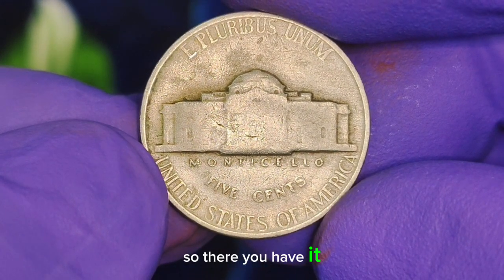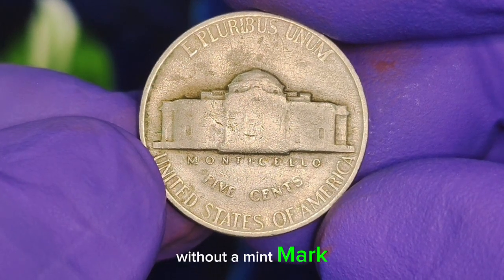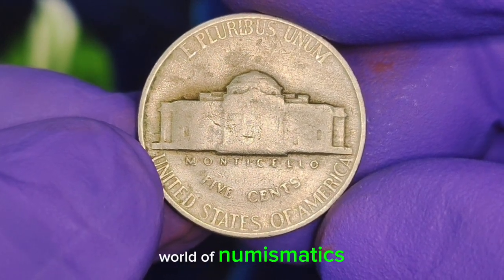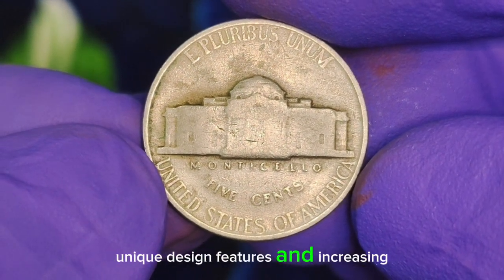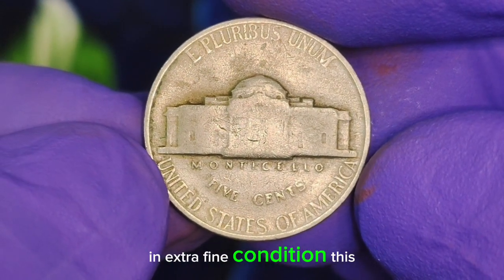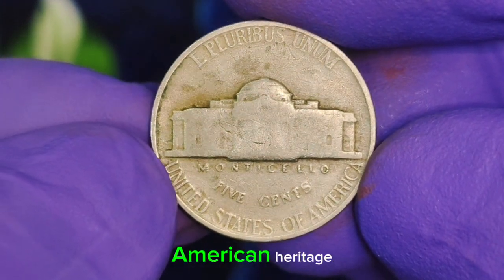So there you have it, the 1953 Monticello Jefferson nickel without a mint mark, a quiet giant in the world of numismatics. With its rich historical background, unique design features, and increasing scarcity in extra fine condition, this coin is more than just 5 cents. It's a valuable piece of American heritage.